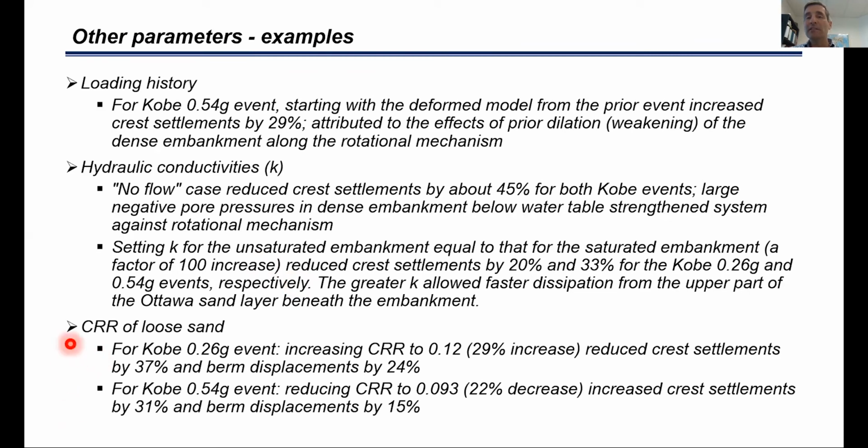We also repeated the analyses going to the calibration of the cyclic strength for the model. As I mentioned, for the 0.26 G event, we had used a cyclic strength of 0.09. Well, what if it was the 0.12 that we had used for the 0.54 G event? We do that, that does reduce settlements by about a quarter to a third. And then for the larger event, instead of using the 0.12, if we'd reduced it and still used the 0.09, then you increase settlements by about a third. So that range of cyclic strengths would produce about a 30% swing in displacement.